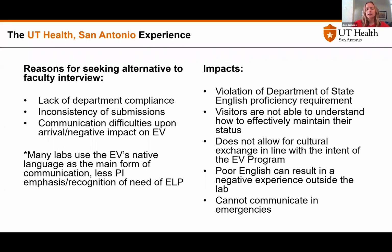We finally got to a point where we were ready to tackle it. I had met with a couple of postdocs. I'd done check-ins with them. They'd been in the US for 5 years and I could barely communicate with them. So there were indications that English was not improving over time.